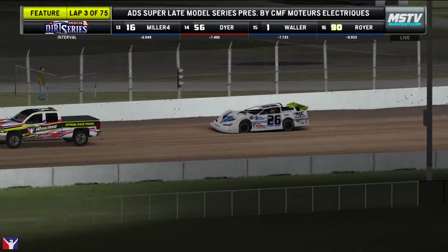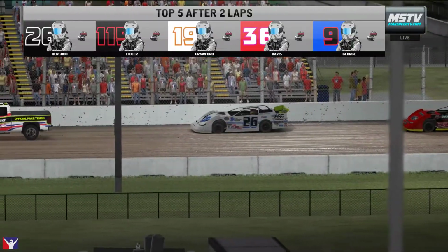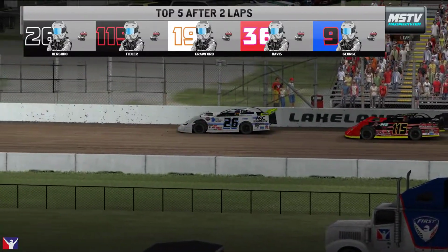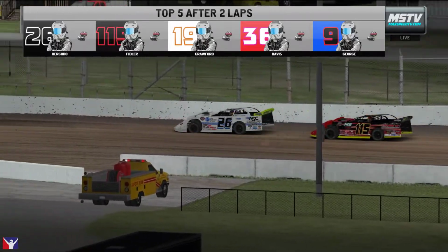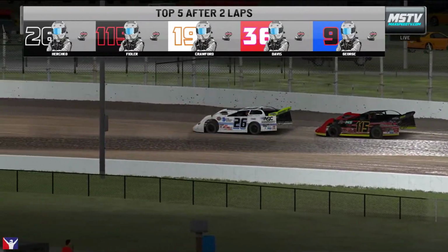And looking here at our top 5 at the moment, we've only completed 2 laps here. Most of those under caution already. Drew Hirchko is your leader. John Fiddler, Mason Crawford, Nate Davis, and Jason George in the top 5.